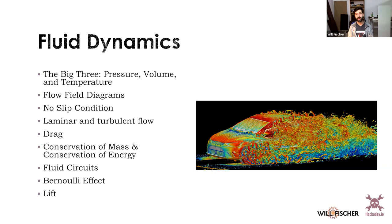I am going to talk about the big three when it comes to fluids, which is pressure, volume, and temperature. I've already introduced them a little bit, but we're going to get into more detail on that. I'm going to talk about flow field diagrams, which you will see as the basis of your fluid dynamics. And talk about some of the fundamentals of fluids, things like the no-slip condition, which is really important, laminar and turbulent flow and how they're different, how those things become drag and why that's important in your aerodynamic applications. We'll talk briefly about conservation of mass and energy, how that impacts your fluids in circuits, the Bernoulli effect, Bernoulli principle as it's called, and then we'll touch very briefly on lift and why it works because it's super cool. All right, let's dive in.